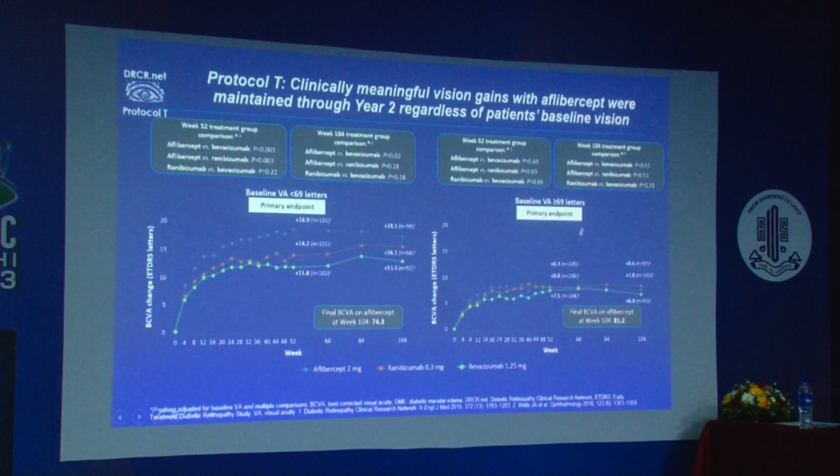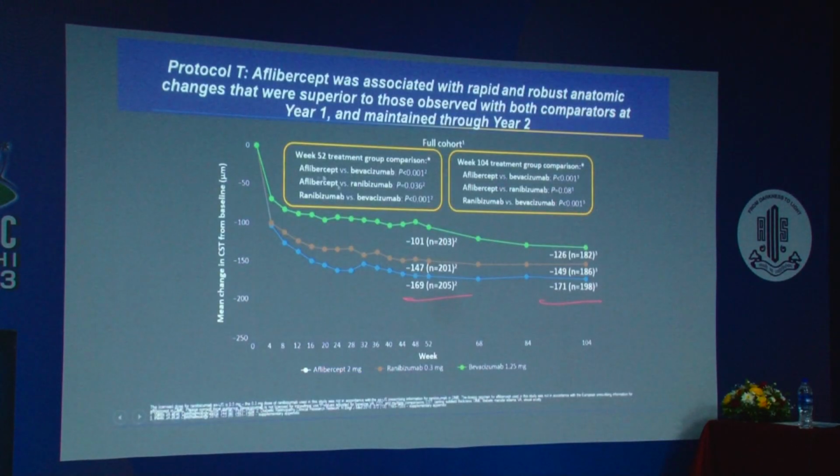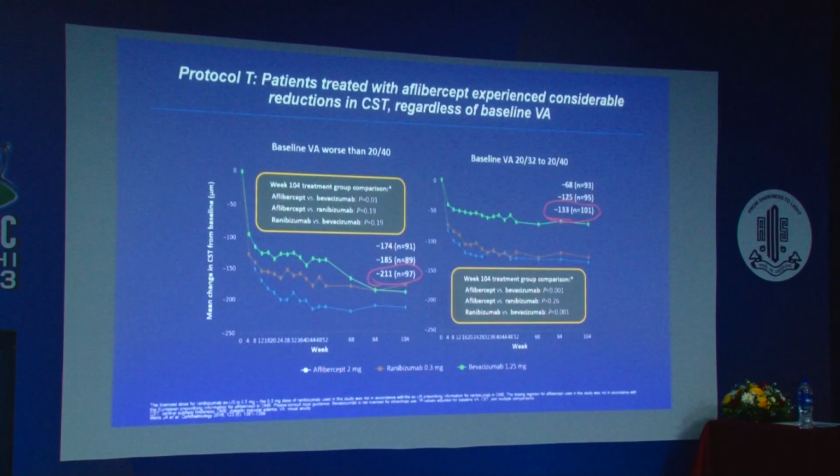But what happens in patients who have a better visual acuity? The visual acuity gain is almost similar, but it is still better than the other anti-VEGF molecules. Let's look at the central retinal thickness reduction. The reduction is much better with the aflibercept molecule at 1 year, and also at the end of 2 years, where it is more superior compared to the other anti-VEGF molecules.